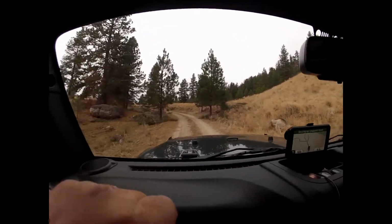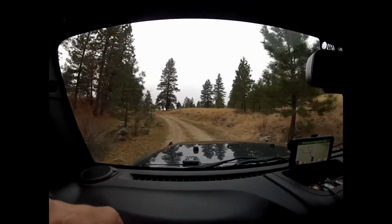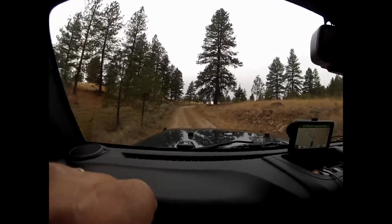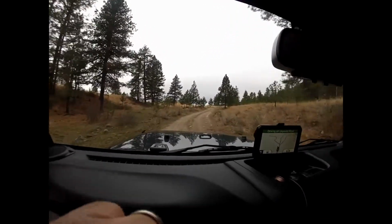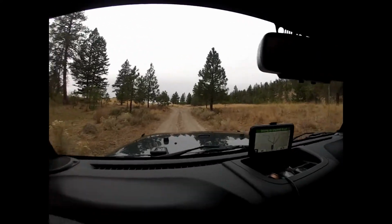So we're just about to the entrance to the 40 acres. The road's gonna come to a three-way split, and we go on the center road, leads us straight into the 40 acres. Here's the three-way split. Yep, here's the three-way split.